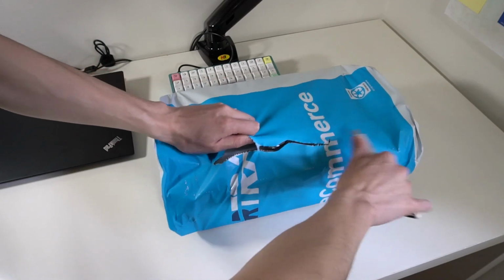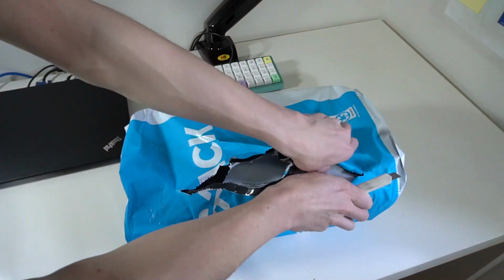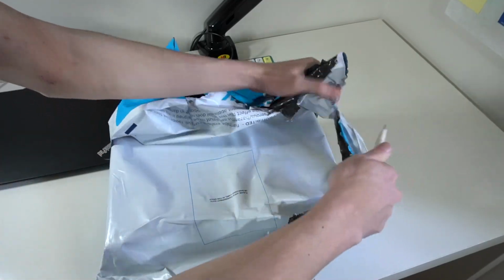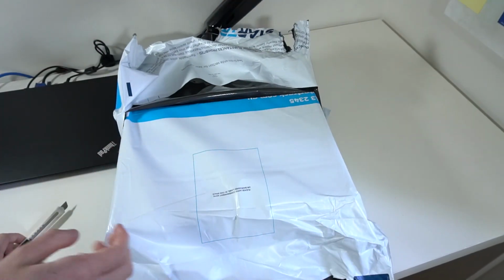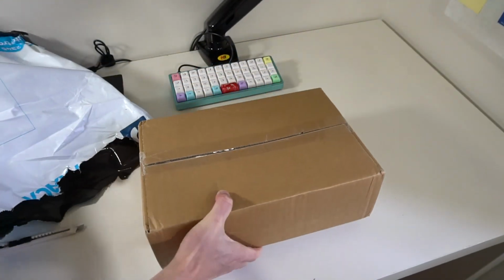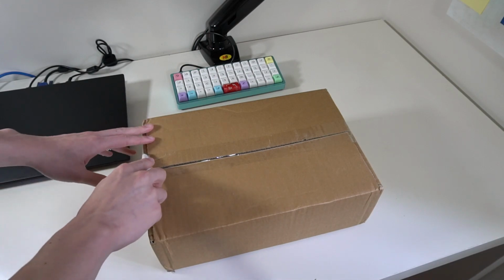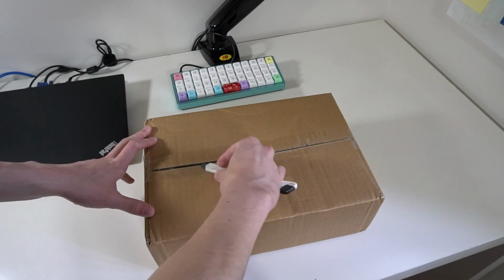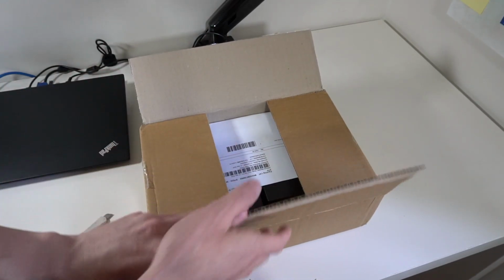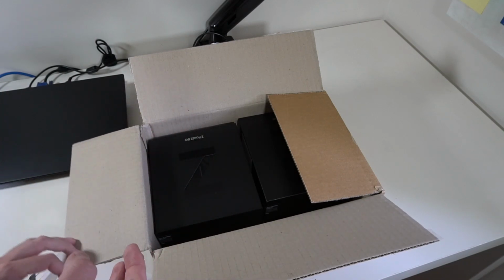There's probably a better way to open this, but at this angle, maybe. Okay. Here it is. Okay, we've got a brown cardboard box inside. It looks very generic, and there's nothing in the bag, so we'll toss that aside. And here it goes. A receipt. Yoink.